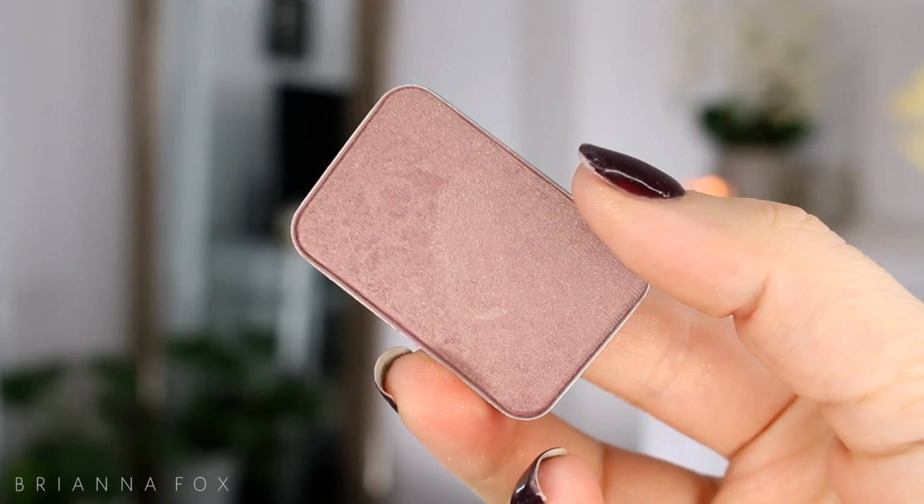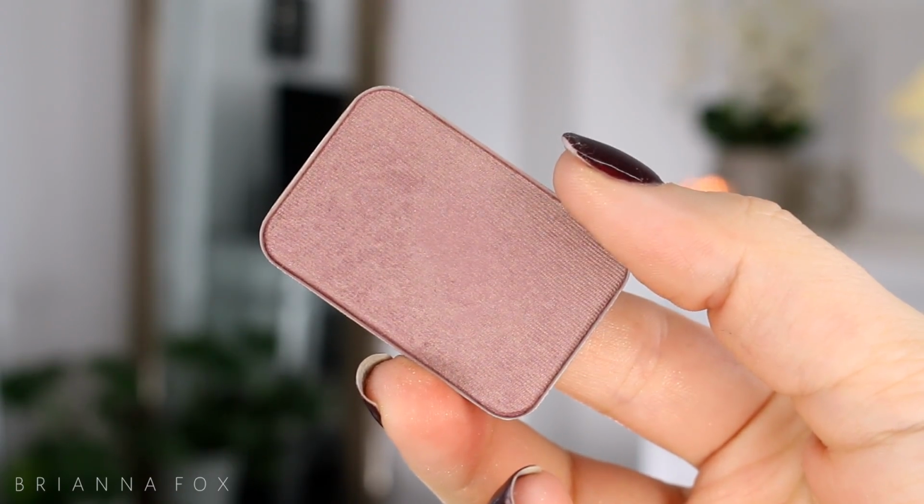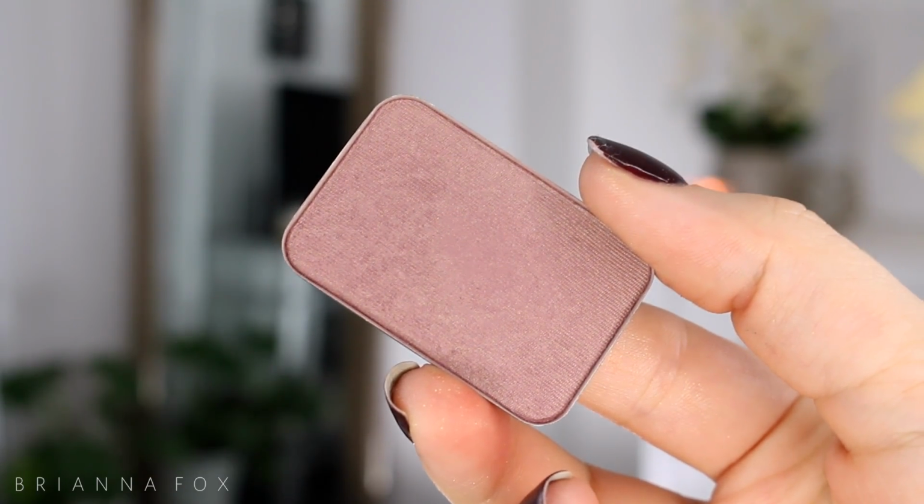The last color that I have here, I just have in my palette, and this is Sin from NARS. It's just a dark purple, basically. Especially since I'm so fair, it almost looks like it's not going to work, but trust me, it does. It's a beautiful blush and I love it for fall.